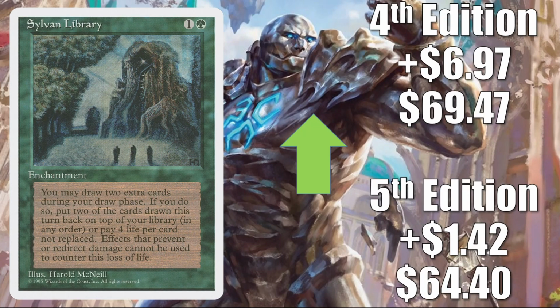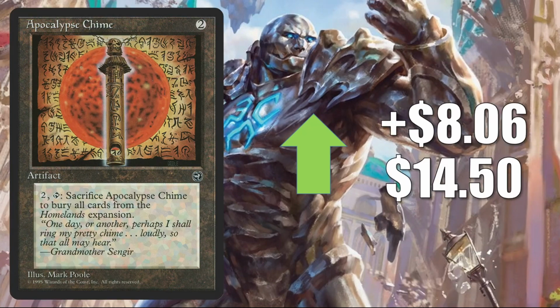Sylvan Library, 5th edition up $1.42 to $64.40, 4th edition up $6.97 to $69.47. And this one is not on the reserve list. As a matter of fact, this is being reprinted in the Commander Collection Green, so there is an opportunity to get a copy of this coming up pretty soon. It does see Legacy and some vintage play, and it's also a highly played Commander card.